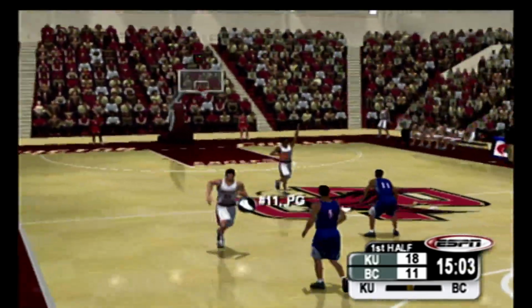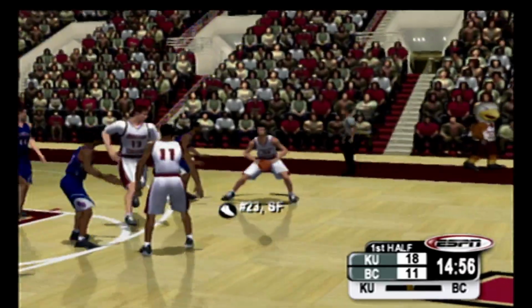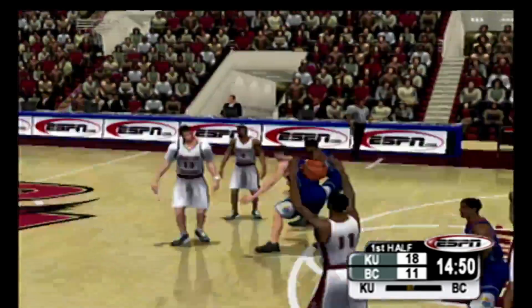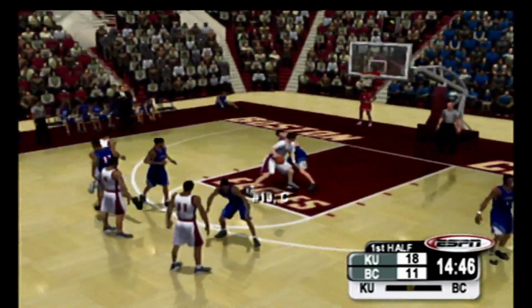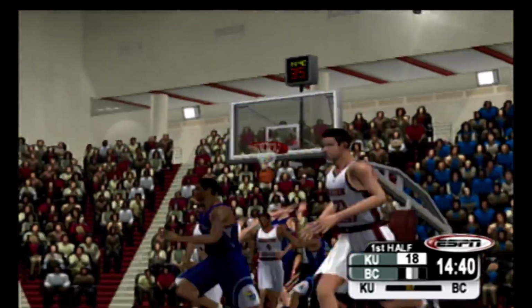7 points between these clubs. The Kansas Jayhawks are going with a man-to-man defense. What do you want to do to beat this? I think the answer lies in ball movement, Mike. You've got to move the ball from side to side, set solid screens, and the guys coming off those screens are really going to have to set their man up to pick them off, and then you've got to look to the screener. Oftentimes, it's going to be the screener that's going to be open.